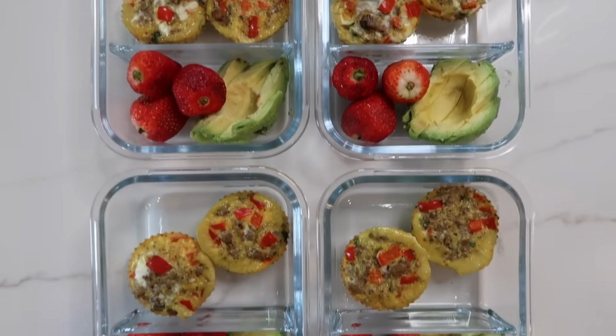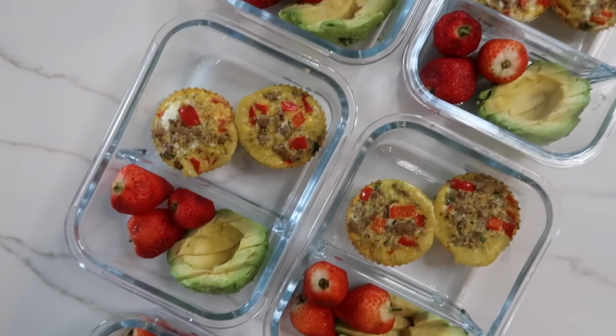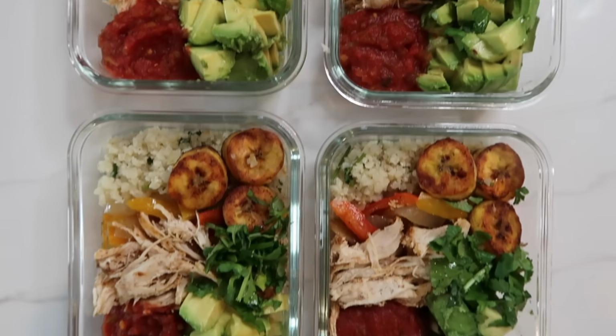But anyway, that is it. Breakfast meal prep is done. And moving on to lunch, I'm making this grain-free chicken burrito bowl, and it is definitely one of my favorite lunch meal preps.